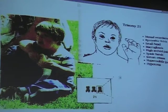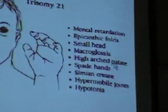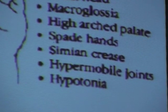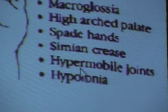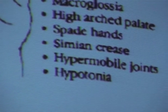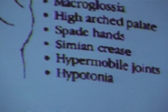Here's what happens if you have Down syndrome. Mental retardation, epicanthic folds, which are folds of the skin near the eye. Small head, macroglossia means big tongue. High arched palate, the roof of their mouth goes way up. And that's why if you hear a Down syndrome child talking, it doesn't sound right, because the roof of their mouth is real high. Spade hands, they have weird looking hands. Semi-increased, that's another fold of skin in the hands. Hypermobile joints, their joints don't just stop there, it keeps going a little bit. It's like double jointed almost. Hypotonia is a water retention, so they're all kind of puffy looking. So all that is caused by having 3 chromosomes 21s.